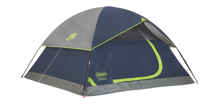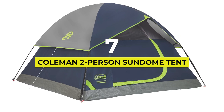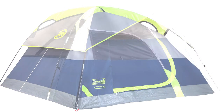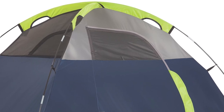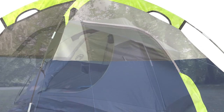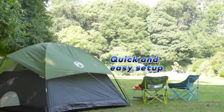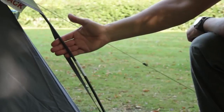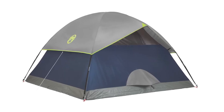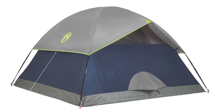And our winner today is Coleman 2-Person Sundome Tent. It's best overall of all the easy-setup camping tents that we researched. The Coleman Sundome 2-Person Tent is an excellent option for those looking for a quick and easy setup tent. With its snag-free continuous pole sleeves and Insta-Clip pole attachments, setting up this tent only takes 10 minutes. And packing it away is easy.